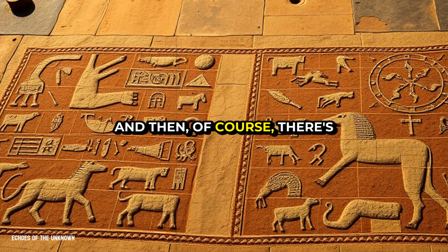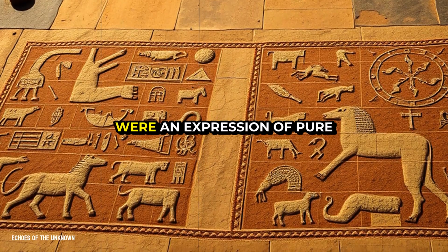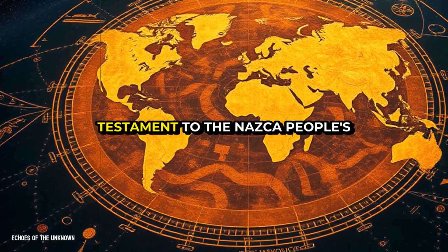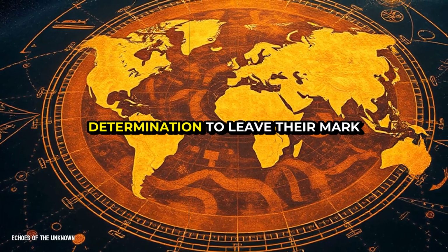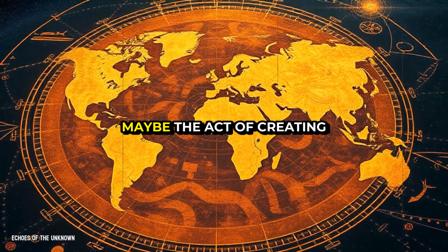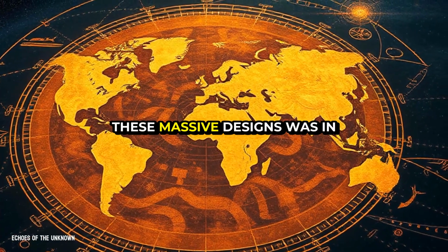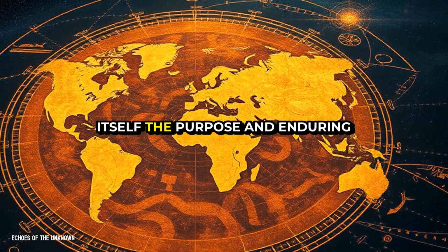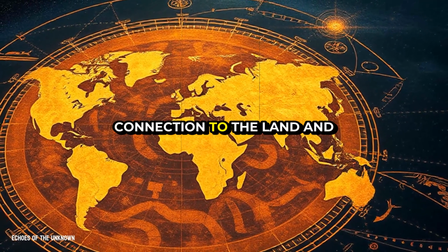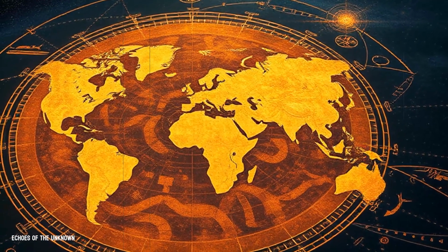And then, of course, there's the idea that the lines were an expression of pure artistry and human creativity, a testament to the Nazca people's determination to leave their mark on the world. Maybe the act of creating these massive designs was, in itself, the purpose and enduring legacy meant to demonstrate their connection to the land and the cosmos.